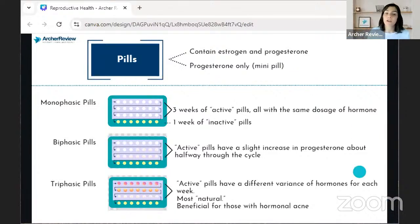These could also be a really good way to help tone down those fluctuations in their hormones and help reduce some of those PMS symptoms for them as well. But again, the biggest thing to talk to patients about is taking it effectively so that it works. So it's effective against preventing pregnancy and also reaching those other goals that we just talked about.